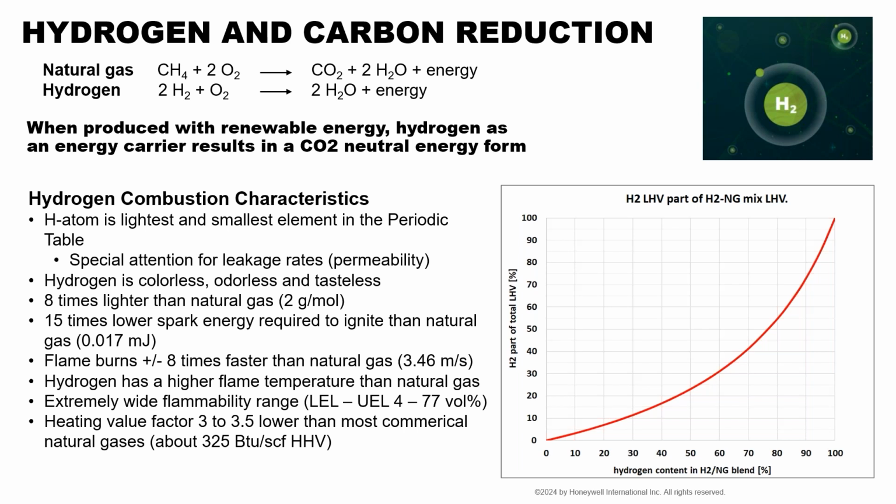But our graph in the lower right here is looking at the hydrogen content and its result on the hydrogen part of the total heating value of the fuel. Because there's been a lot of talk about boosting or blending hydrogen into the natural gas grid, into different processes to reduce carbon. The less natural gas, the less carbon in the fuel. But what this graph is showing is it's not a linear function. If your hydrogen blend in natural gas is 50%, say, if you take that line up to our curve there, you're looking at about 24% of the total heating value.